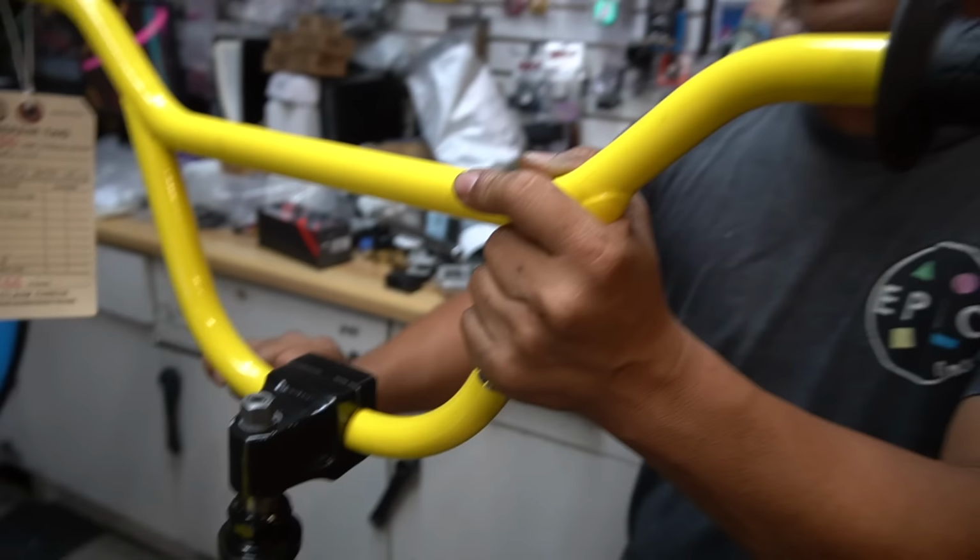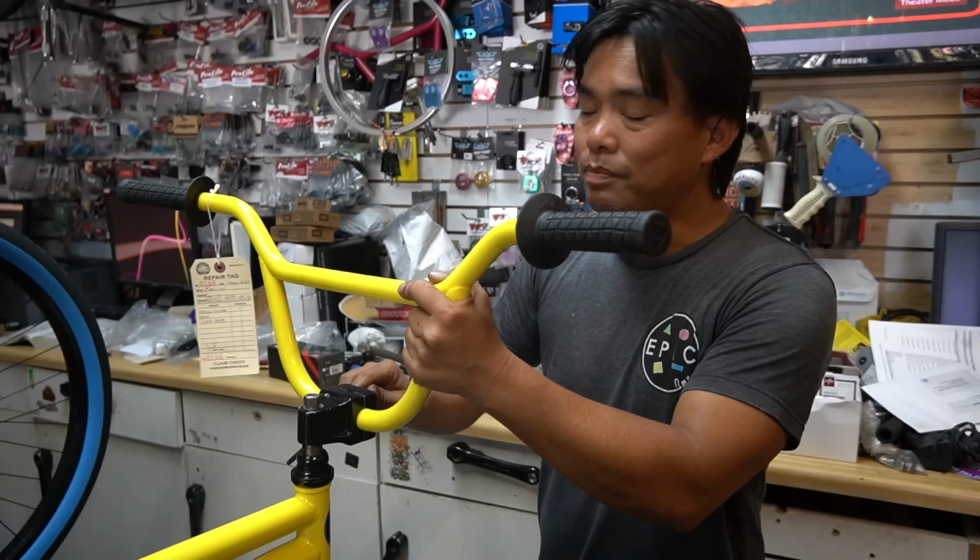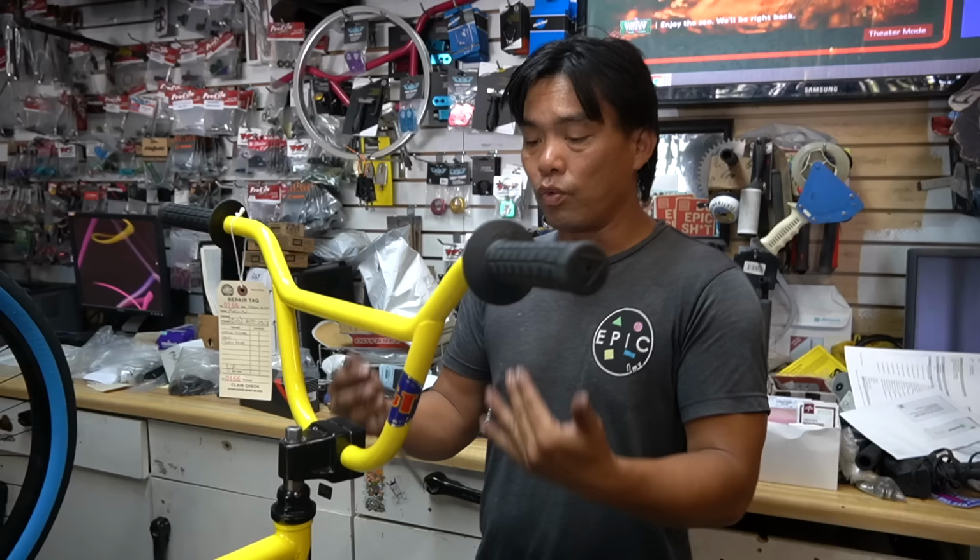So snug this, don't vise it down, snug, because I know this bike's not gonna be ridden, like nobody's gonna jump it. This is gonna be ridden, just cruise. So I don't want to ruin it, so we just tighten it just enough. Okay, straighten this guy out.